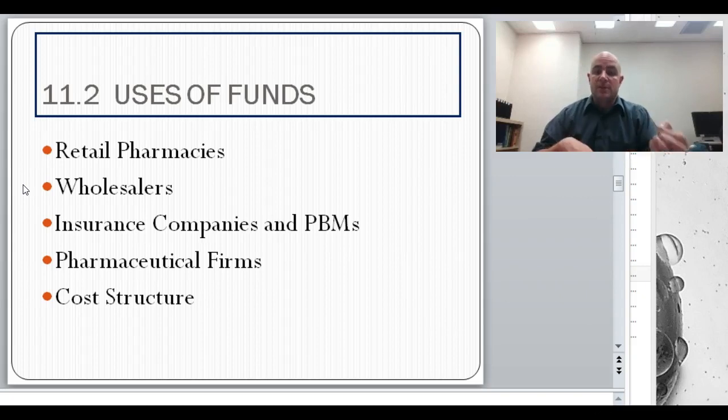All right, the pharmaceutical firms. That's where most of the revenue goes. Most of the revenue for pharmaceuticals goes to the pharmaceutical companies. The largest companies are going to be your Merck, Johnson & Johnson, Pfizer, GlaxoSmithKline. These four total about $30 billion in sales. Now, the top 10 pharmaceutical companies account for about 60% of all sales.